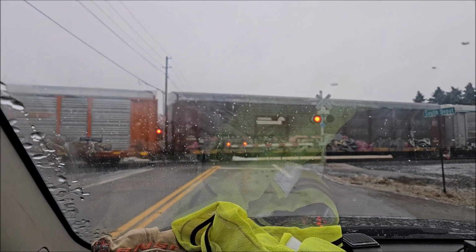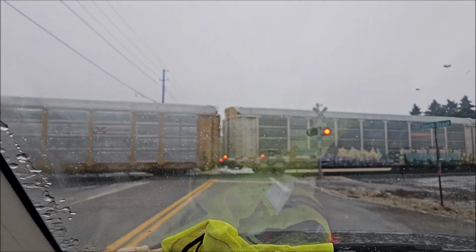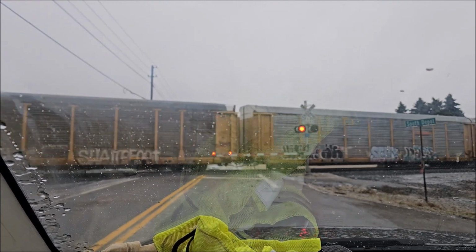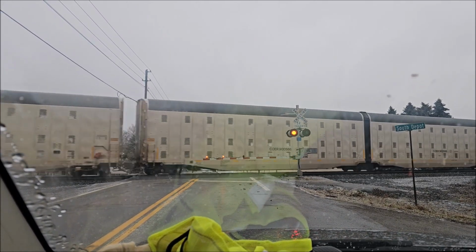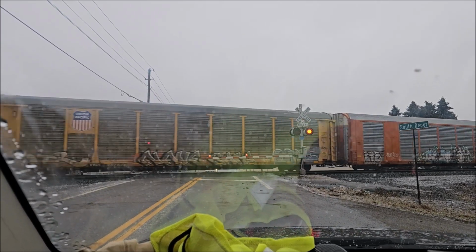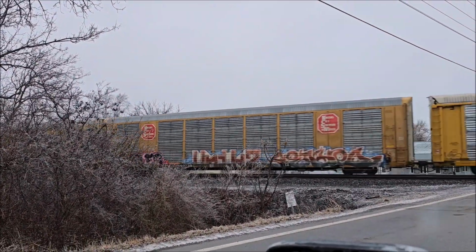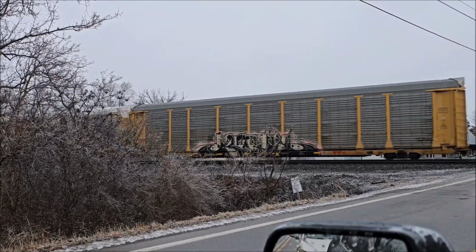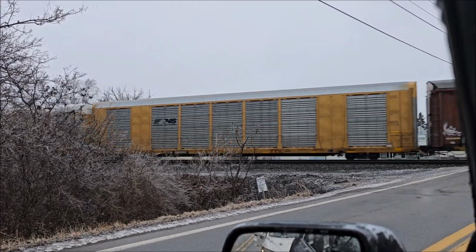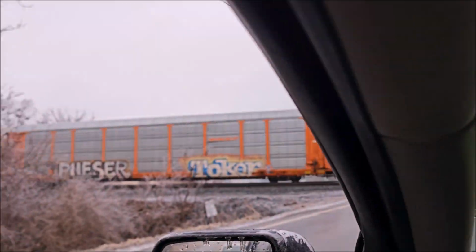Auto racks are empty. Don't mind the cruddy windows. It's been an icy day this morning. I'm almost guessing this might be 309, but I have a feeling, you know what, this may be 11 in. Yep, I bet that was 11 in.